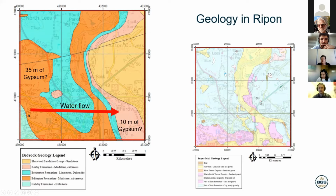The water flow through Ripon is also an influence on this, and it flows from the high ground in the west through underground caves, dissolving more gypsum as it goes to the low ground in the east.